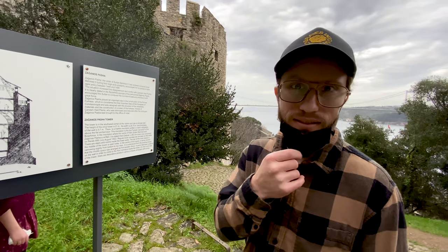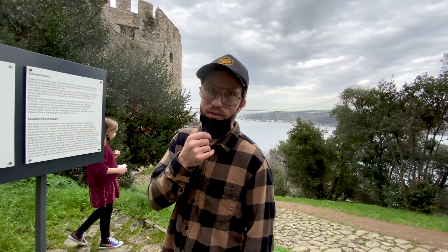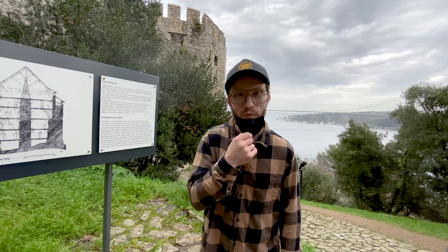It's tall. It's about 60 feet, but I was surprised by the thickness. It's 5 to 7 meters thick, which is 15 to 20 feet in thickness, which is quite a girth.